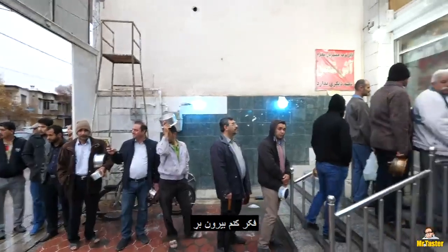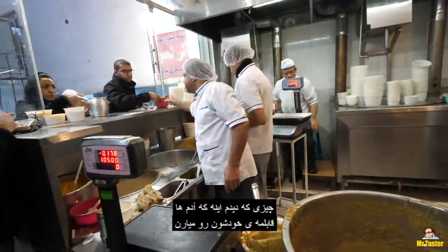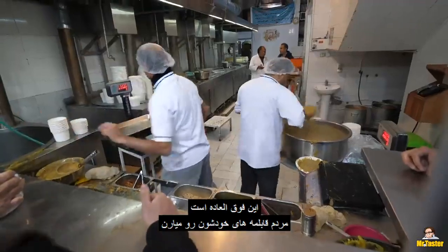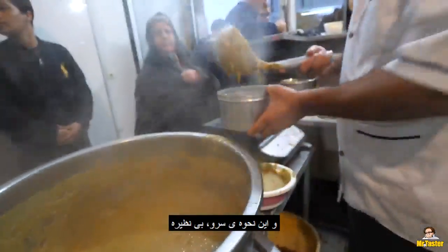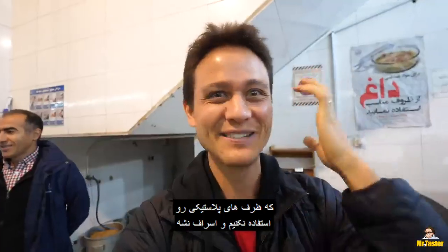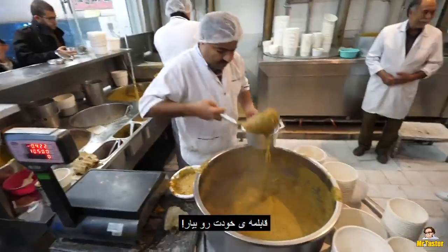So the Ash is here at the front, and I guess it's just takeout people, but what's awesome, my first observation is that people bring their own pots. So that's great. People bring their own pots, they fill it up, they weigh it, and then bring it back home to eat. That's an amazing way to serve, so that you don't waste plastic packaging or other packaging, but bring your own pot.